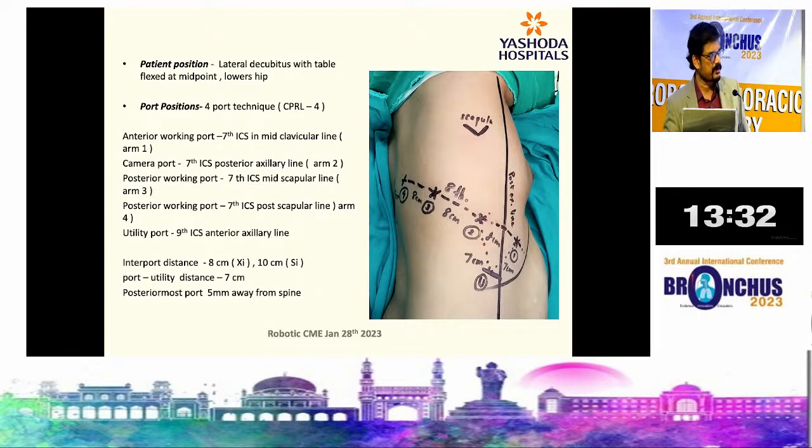You can see the camera port somewhere behind the posterior axillary line, the mid scapular line, and the posterior scapular line. The inter-port distance here, as the previous speaker was referring to, is around 8 centimeters. So the distance between these ports will be 8 centimeters. If it's less than that, you find that the ports tend to clash.